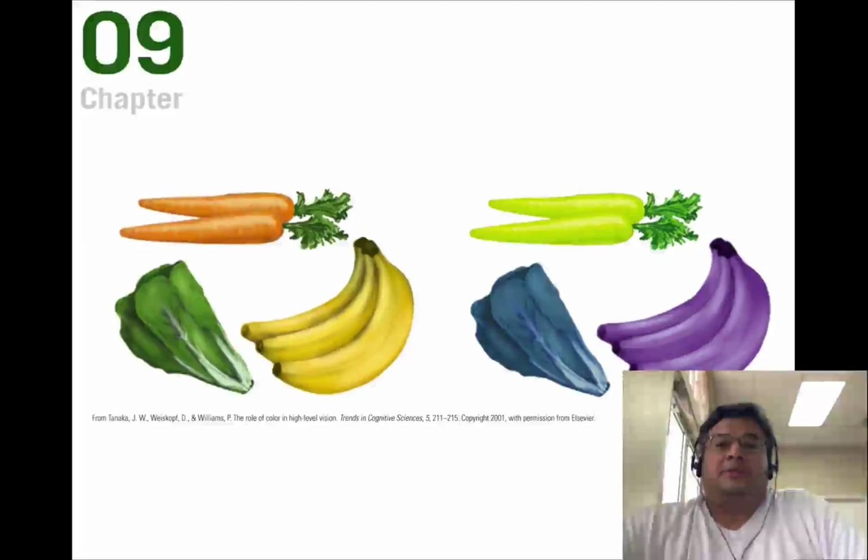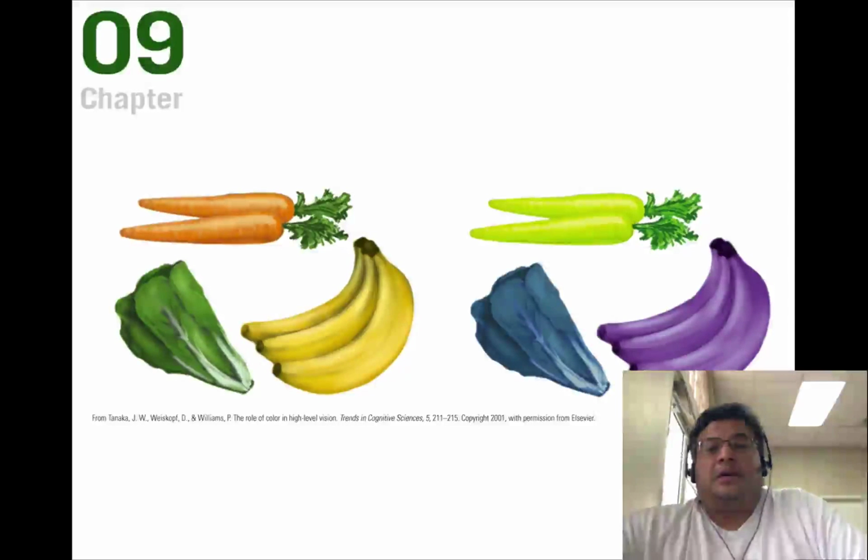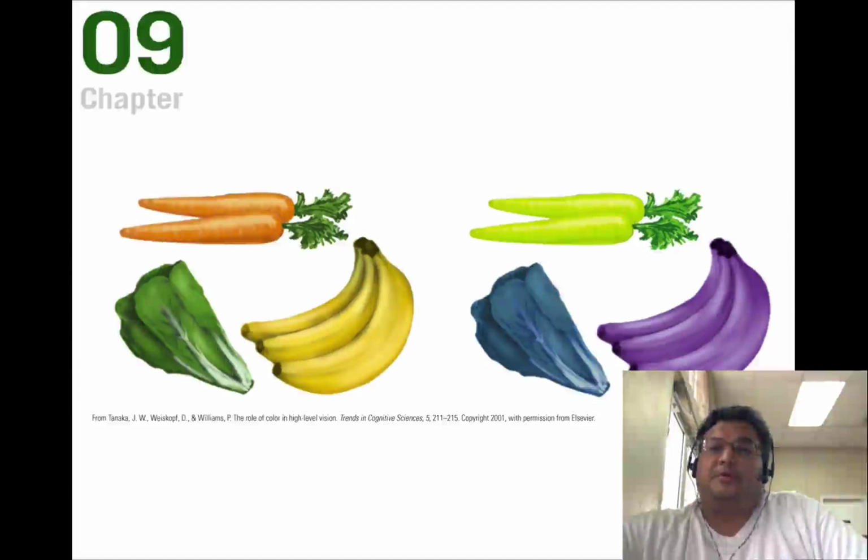We use colors to identify foods. So this is a classic experiment from about 15 years ago by Tanaka and his co-workers where they had people identify common fruits and vegetables. On the left you can see fruits and vegetables such as carrots, lettuce, and bananas, and then on the right you see the exact same vegetables but they're colored weird. And it turns out that when you show the miscolored fruits and veggies, it takes people a longer time to name them.